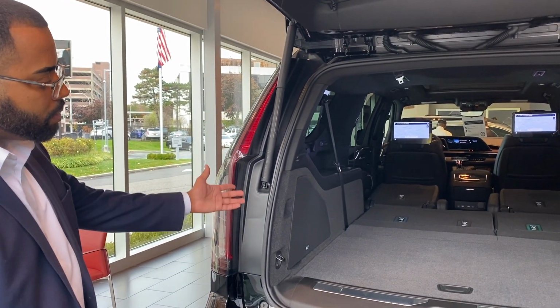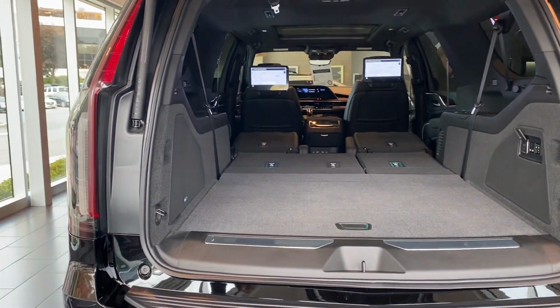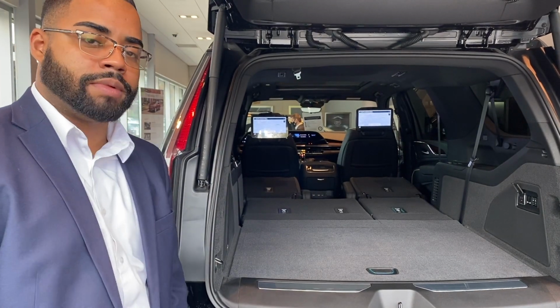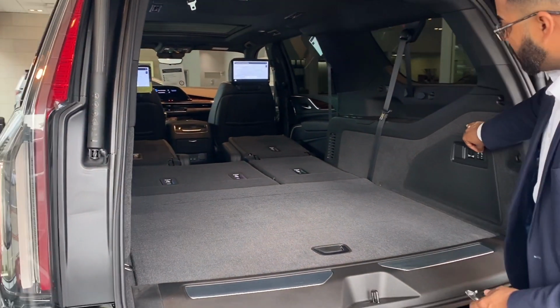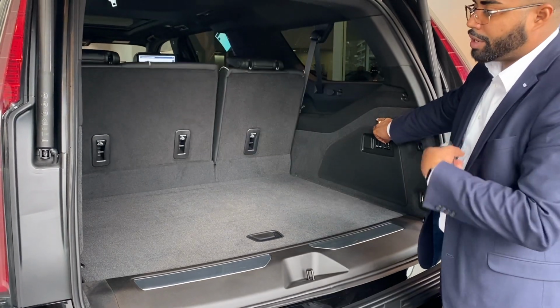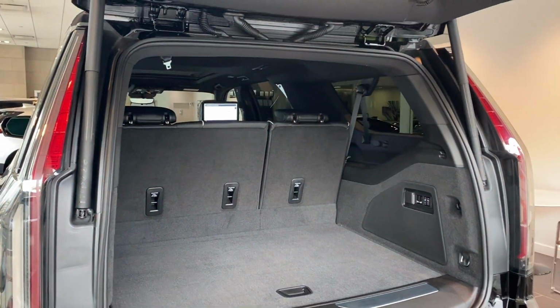So as you can see, we have more space now with the extra 3 inches. It does make more space in the trunk. It also gives us the space that we would need on a short wheelbase Escalade as well, which is pretty significant. So with that being said, put the seats right back up. The second row, you always have to bring it down manually, but that's okay. That's something we were always used to.